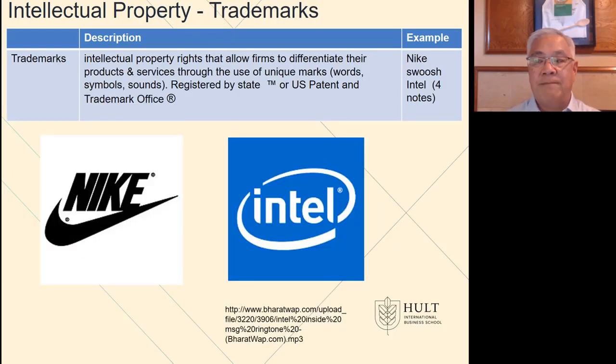Next is a trademark. The trademark is interesting because it is something that is recognizable, that has brand value. The first is the Nike swoosh on the left. You've seen it 1,000 or 1,000,000 times. And so even without the word Nike, if you just saw the swoosh, you'd know it's the Nike swoosh. If you saw the word Nike, you'd know it's not some other Nike, but the athletic apparel and shoe company. The right one is more interesting.